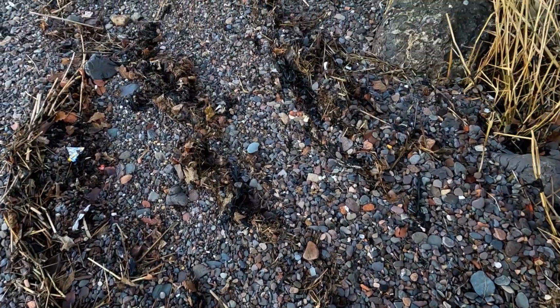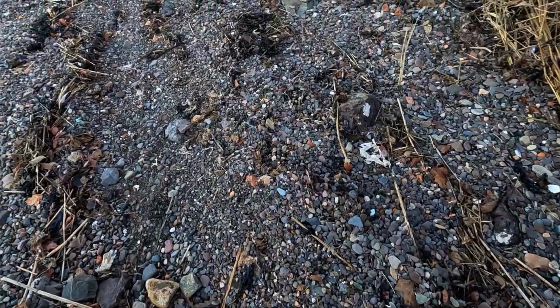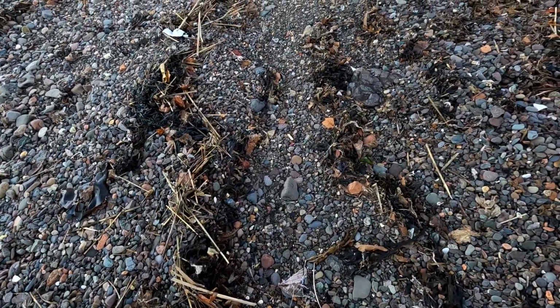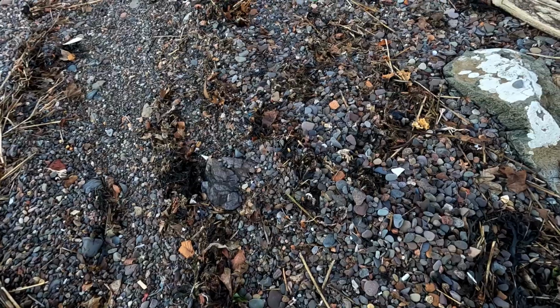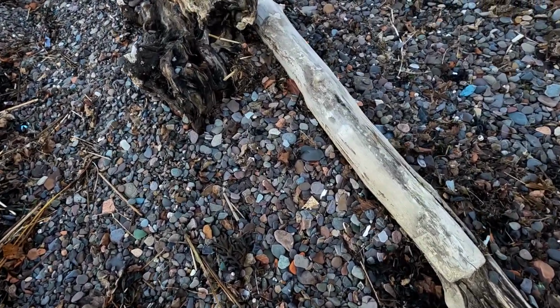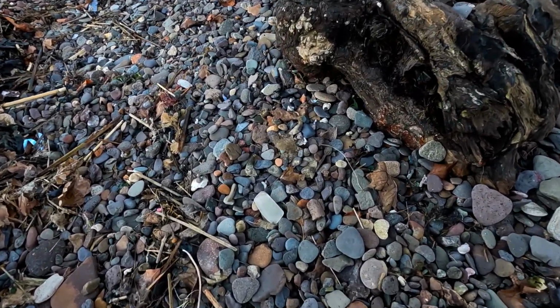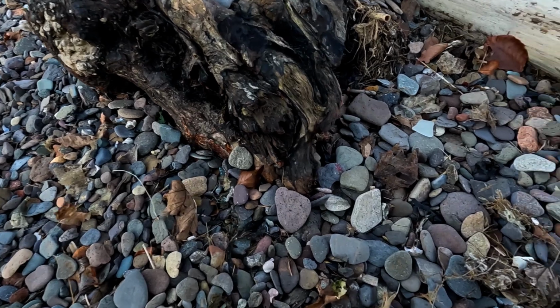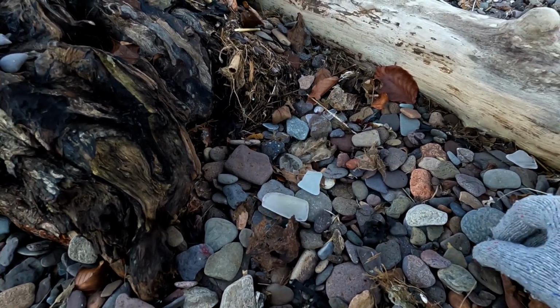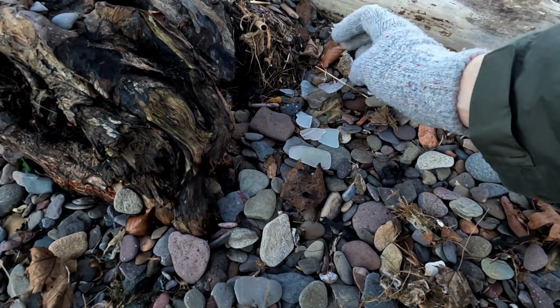Now, where is all the plastic that Nicole's after? Not seeing a great deal of it actually, which is a bit strange. We'd normally expect to see wee chunks of plasticky things up here, but instead today we're getting sea glass. Quite a fair bit of sea glass actually, if I start flinging it together.